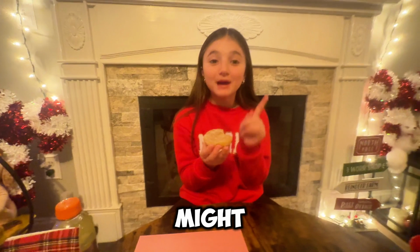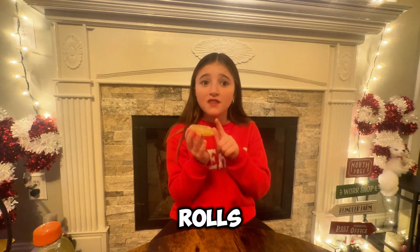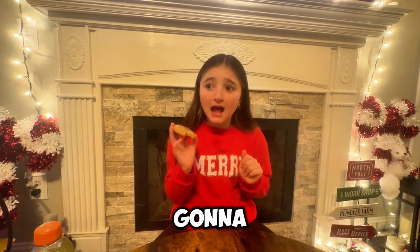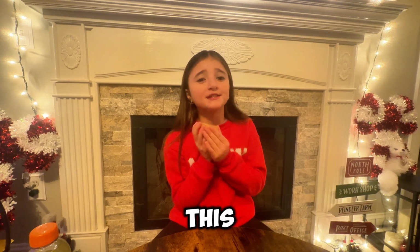That might be better than the cinnamon roll cookie that I tried a long time ago, and like homemade cinnamon rolls. This is really good. I'm going to have to make some homemade ones of these. These are the bomb. I'm going to give this a 10 out of 10.